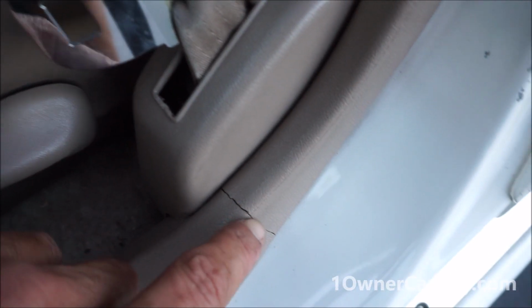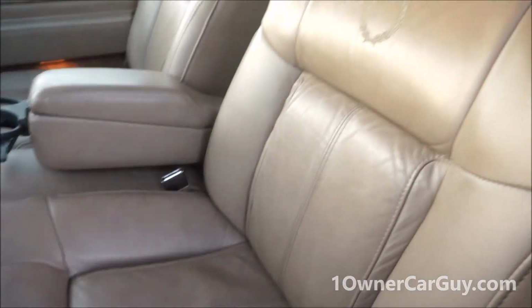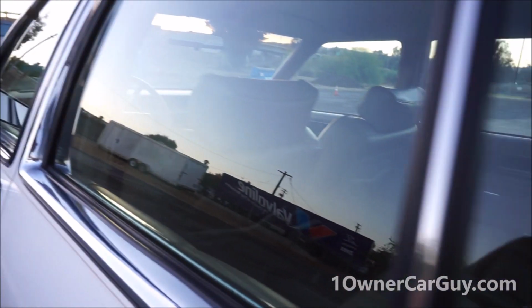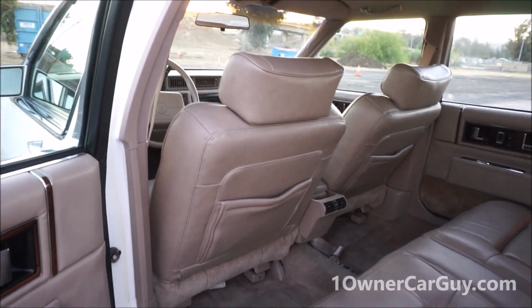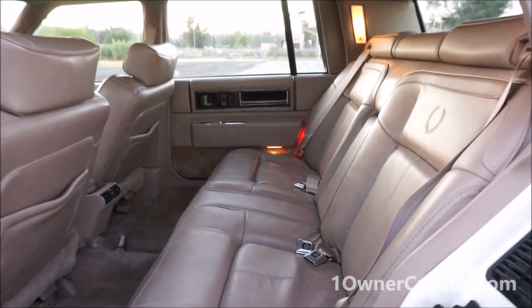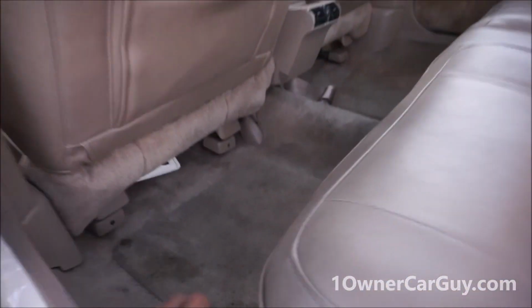Zoom in now. A little crack here maybe. Clean, clean, clean. Headliner, clean, clean, clean. Okay. Back seat, clean as can be. I mean, you just can't get a nicer car for the money. It's a nice little car. Wow.